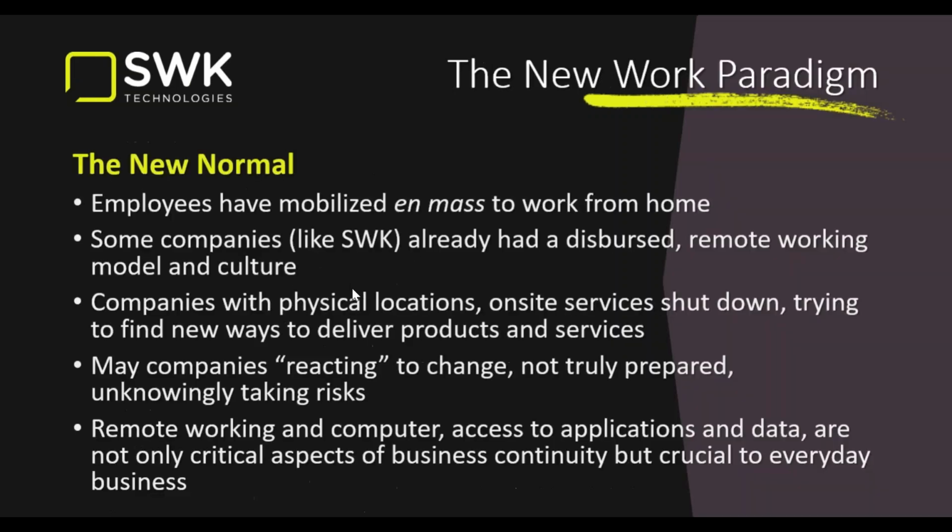Bill? Thank you, Antonio. Good afternoon. In a moment, I'll talk about the new normal, but I want to apologize in advance for any potential dog barking, lawnmowers, or leaf blower noise. Environmental change is just as much a component of today's new work setting as are the operational and security aspects of a business that we'll be discussing in this presentation.